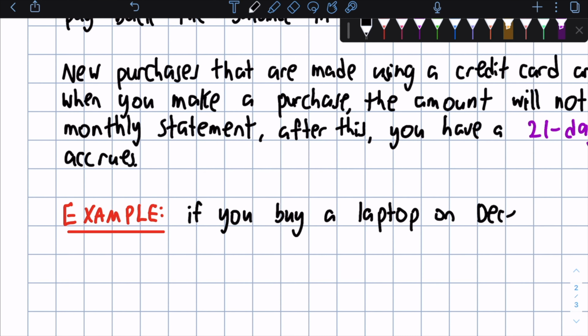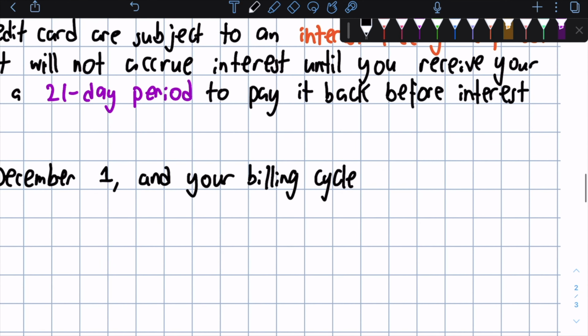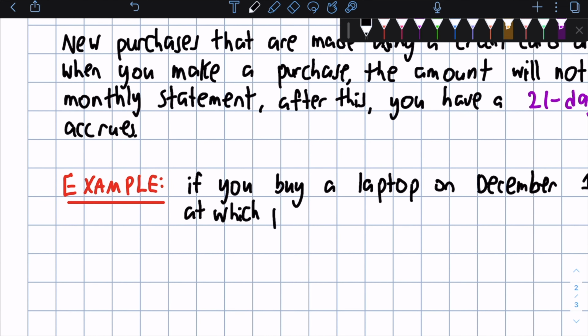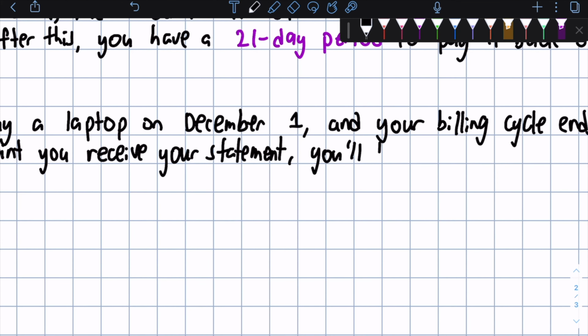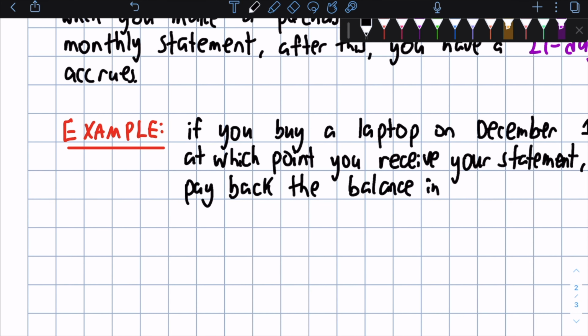So as an example, if you buy a laptop on the 1st of December and your billing cycle ends on December 15th, you're going to have a 3-week period after December 15th in which you are not charged interest on that transaction and have the ability to pay it back in full.